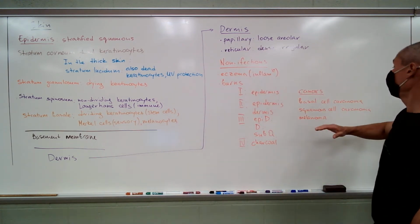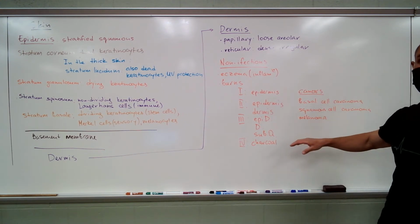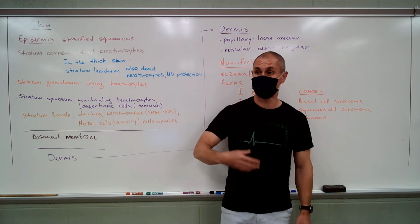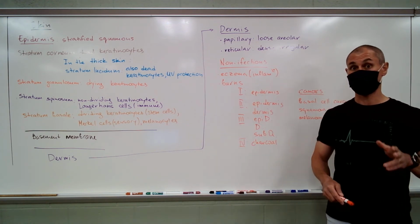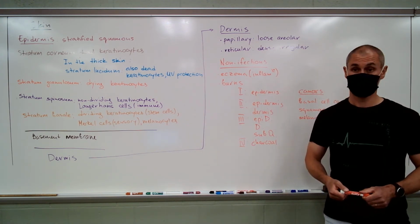Melanoma, bad, very bad, especially if it's not picked up early. So late stage melanoma usually spreads throughout the body and is very hard to treat. There are some drugs that are quite effective. Okay? You good so far?